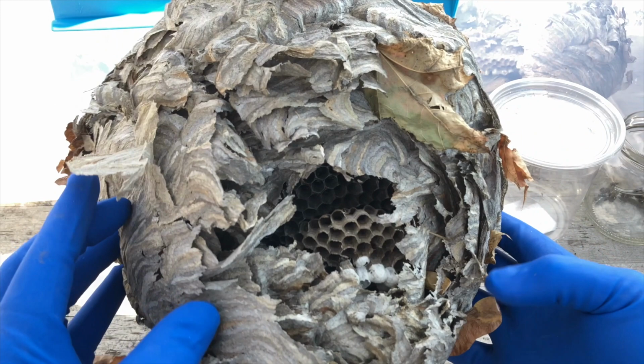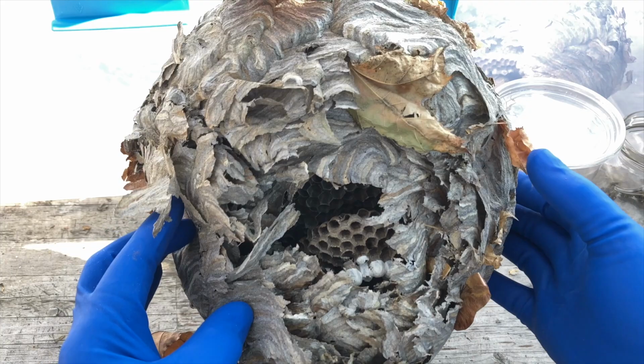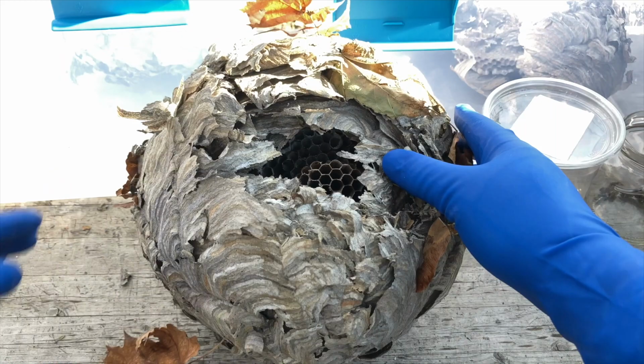And what you see inside are the combs on this nest. And we'll take a look in there and see how many there are, and if there's anything inside this nest that's still alive, be it wasps or other insects. So let's take a look at it. We'll cut it open.